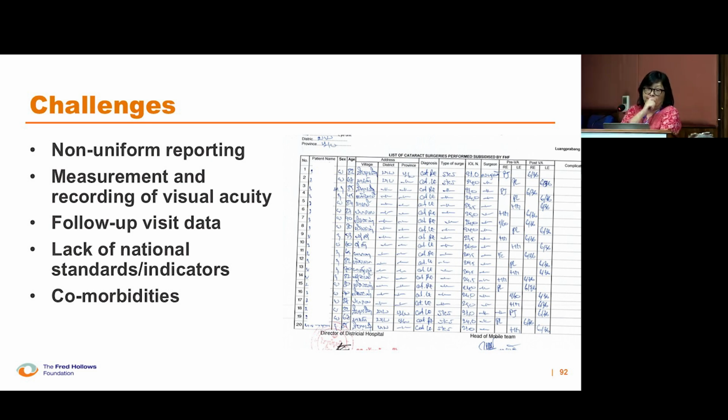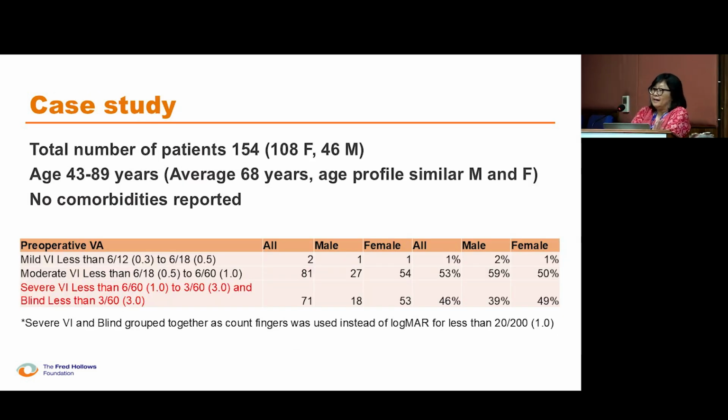So I'd like to finish by giving a case study of how we actually have used this data. This partner reported 154 patients, 108 females, 46 males, and you can see the average age and the entry visual acuity. Most of them were moderate vision impairment, severe, and blind. That formed about 97% of the patients, or 99% of the patients.